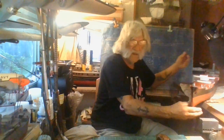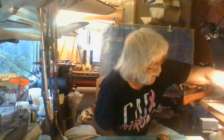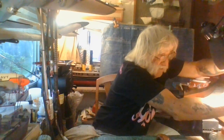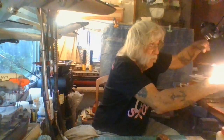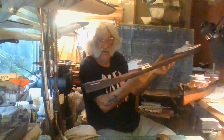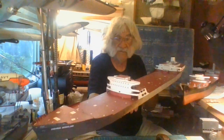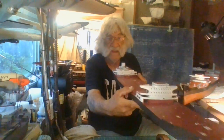So the ESSO Trenton's coming along pretty well. It's 40 inches long, 1/16 scale. Now I've got my Chevron Netherland, my card can I'm working on. It's starting to grow now. I'll work on this too. I'll probably be on this tomorrow too. So lots been done since last video. I got the midship houses done on this thing.